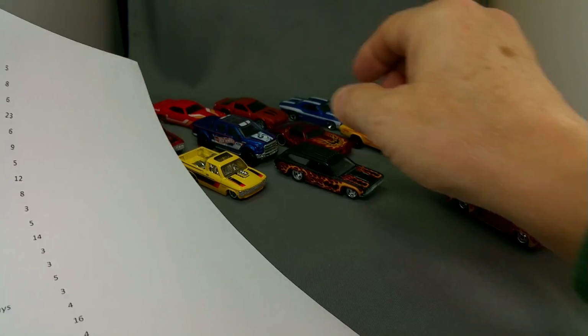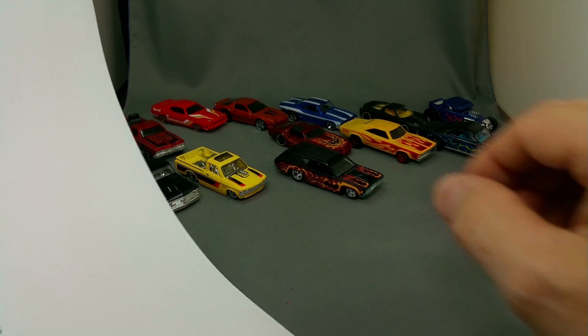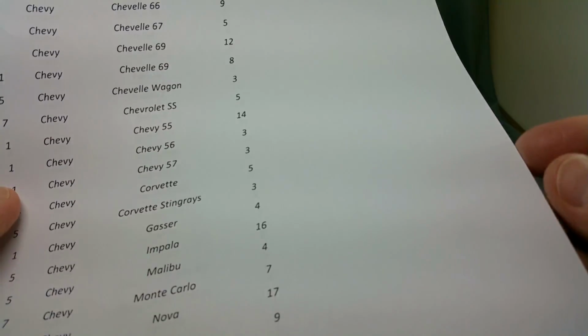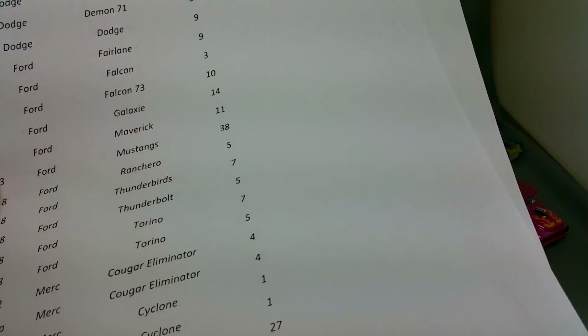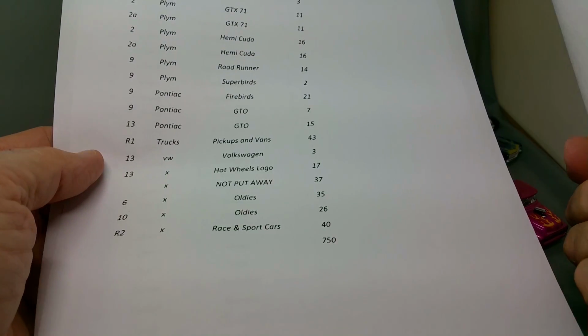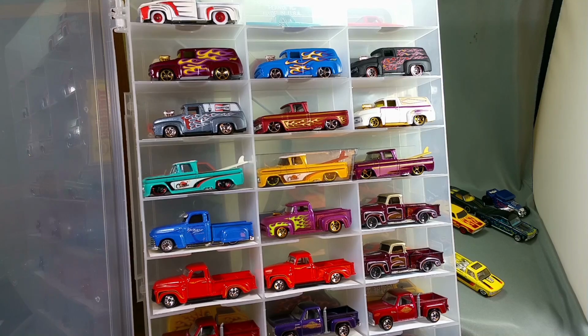Now, like this pickup here, I got a pickup here. I'm going to put this one on my desk because I like Hot Wheels logo cars sitting on my desk. Got a couple of pickups here, a couple of pickups here, so I've got pickups in their own category. Let's take a look here. Pickups, trucks, R1. So let's go get that box and put those trucks away.